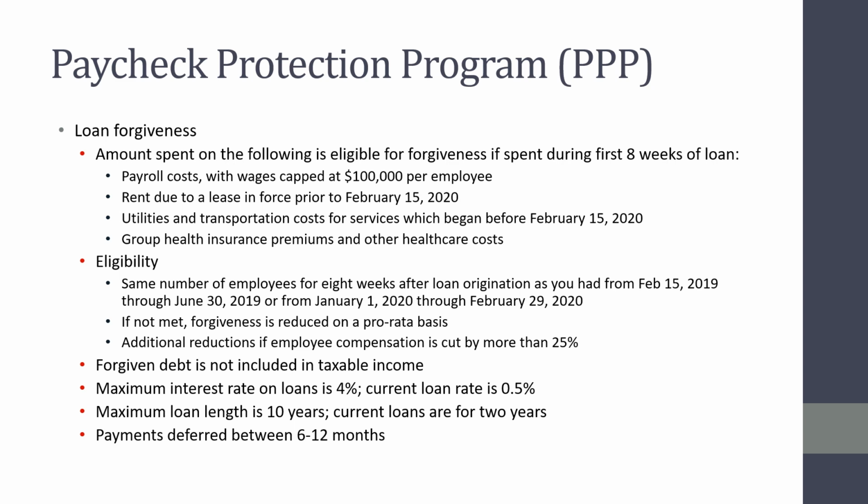Payments can also be deferred. They'll be deferred no less than 6 months and no longer than 1 year. So the specifics of the loan will dictate how long you can defer your payments. So some really great provisions here.